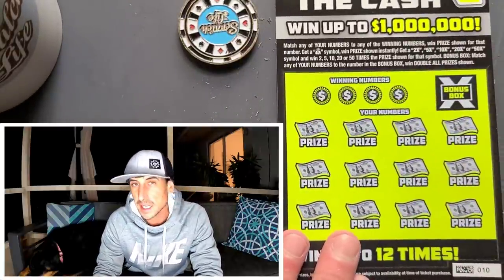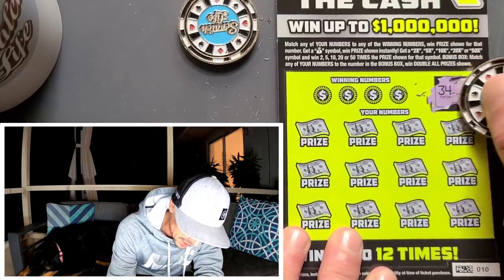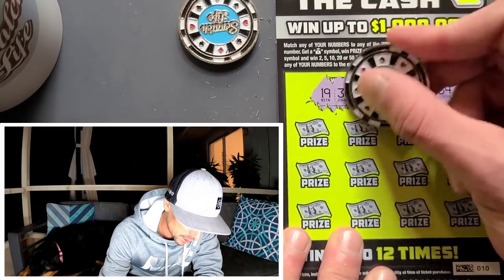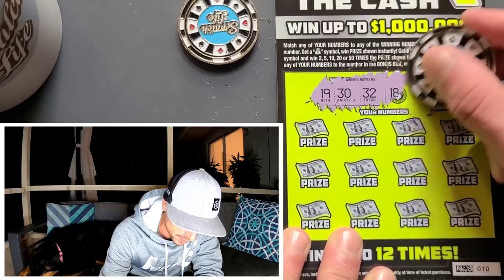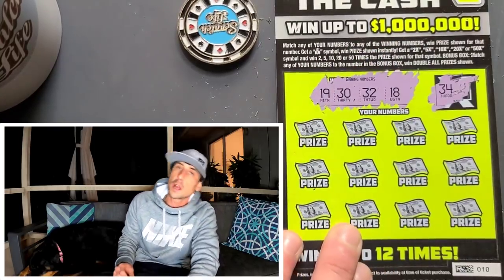So out of the first 10 tickets, guys, we just scratched the first 10 tickets. We just went through $50 of ticket. We got $15 back, which is not good. First 10 tickets, not good. Three wins out of the first 10 tickets. The last two kind of came through.